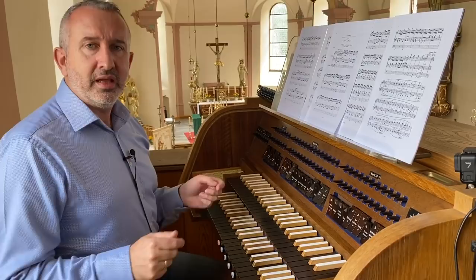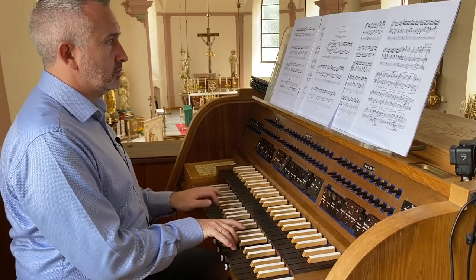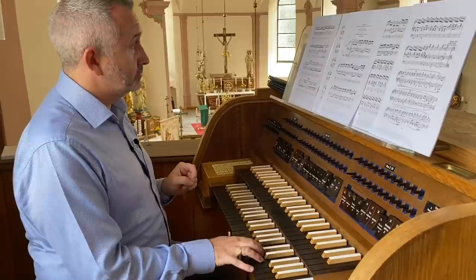That was maybe a bit too early to put the hands together. I was fluffing about there. I was concentrating on that middle line and my left hand forgot what it was doing. Let's do it again. Now I was concentrating on the left hand and the upper line forgot what it was doing. Let's do it again. Maybe the right hand on its own.